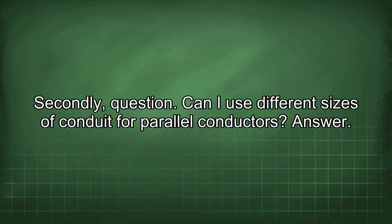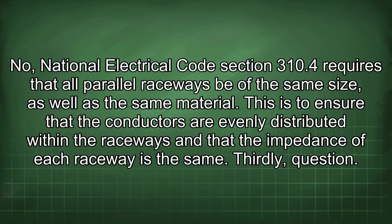Secondly, question. Can I use different sizes of conduit for parallel conductors? Answer. No, National Electrical Code Section 310.4 requires that all parallel raceways be of the same size, as well as the same material. This is to ensure that the conductors are evenly distributed within the raceways and that the impedance of each raceway is the same.